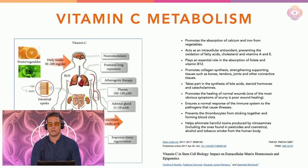A deficiency is extremely rare, but it's interesting that somewhere in the world scurvy, the lack of vitamin C, is popping up again. This is pretty disturbing to me, since vitamin C is literally all over the place. Scurvy used to be treated by sailors eating raw onions, so there's vitamin C in onions too.